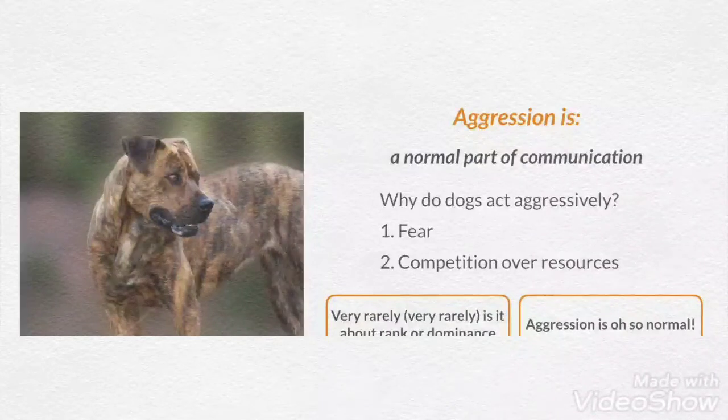And the answer is that yes, actually, aggression is a very normal part of communication. In fact, all organisms will engage in aggressive behavior when the time is right. Meaning that for dogs, the time is right under two circumstances in particular. There are several reasons that dogs can engage in aggressive behavior, but today we're going to talk about the two most common reasons that dogs will display aggression, especially as it relates to working with dogs in a professional setting.